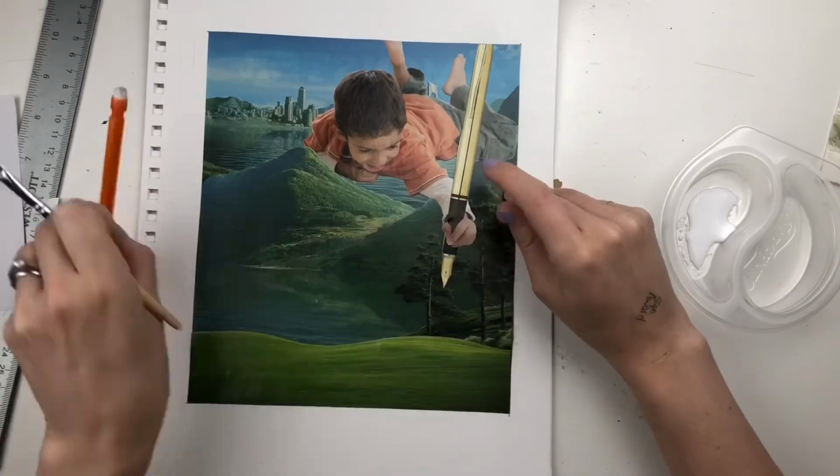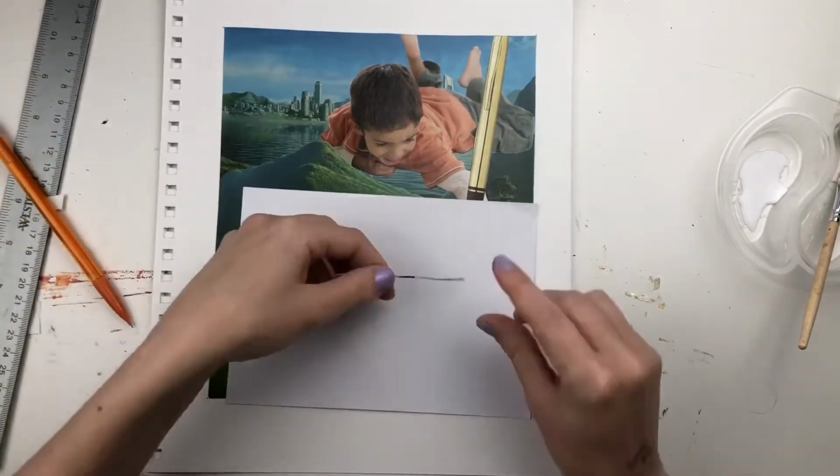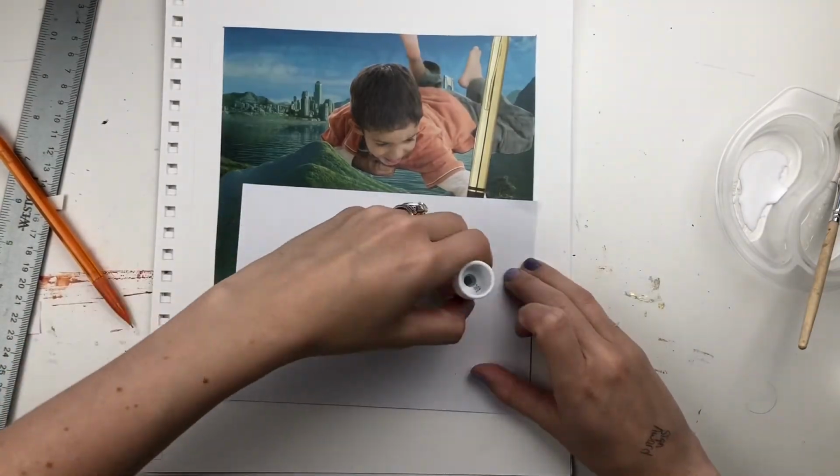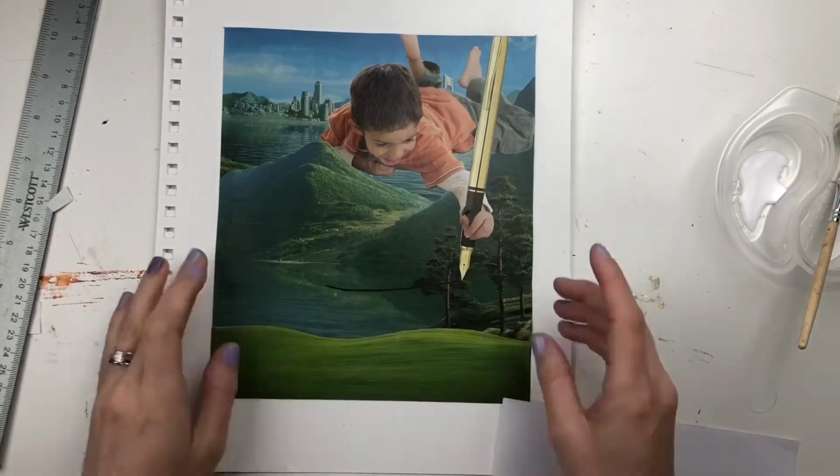Now, one of the things that I really love about these collages is they do force you to think creatively and problem solve in an interesting way and really think outside of the box. I think this is a great way to really get your artistic mind thinking.